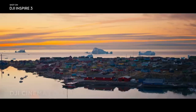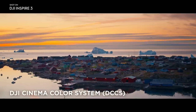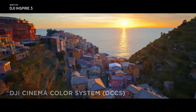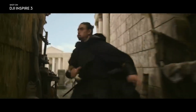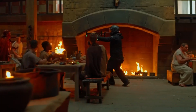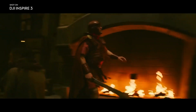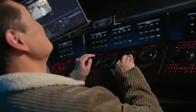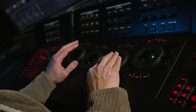In addition to outstanding imaging performance, color science is equally exceptional thanks to the DJI CinemaColor system. Working with this camera on the color side was very seamless. You can see all the highlight detail in the skies, and also you can see all of the shadow detail in the clothes. And usually we only see that with the very best of the professional cameras out there.